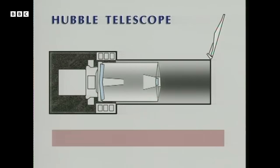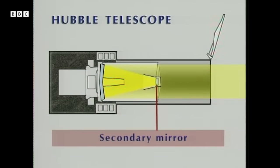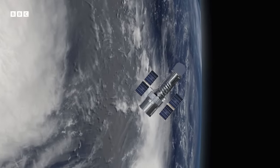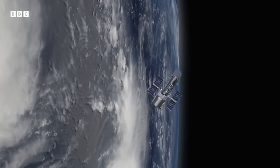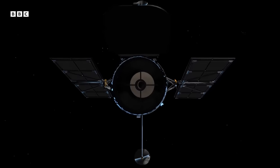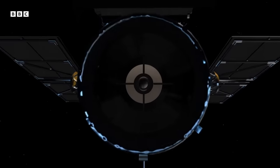When light enters the telescope, it's reflected first by a large 8-foot mirror onto a smaller secondary mirror, which concentrates the light onto the cameras. If either mirror is slightly out of true, the picture becomes distorted. And that's exactly what had happened. The mirror hadn't been tested with the rest of Hubble. Had it been tested, the scientists would have seen that the mirror was ground incorrectly by just 1/50th of a human hair. Tiny, but enough to ruin everything.